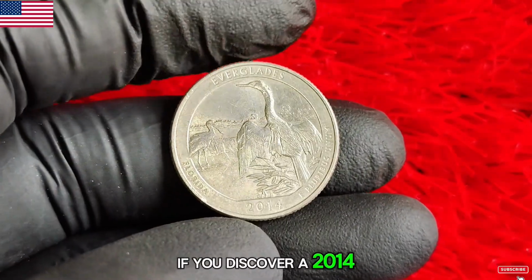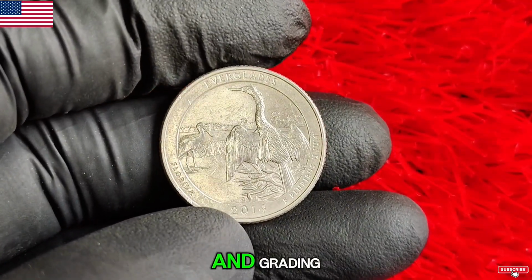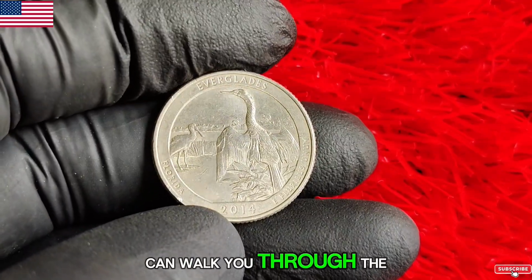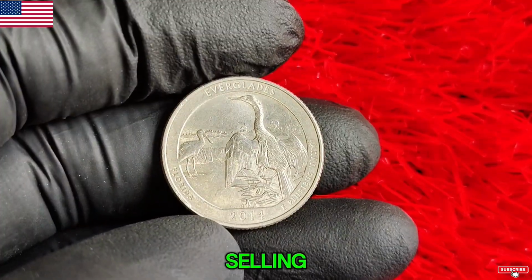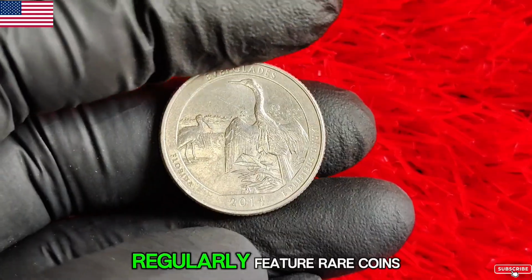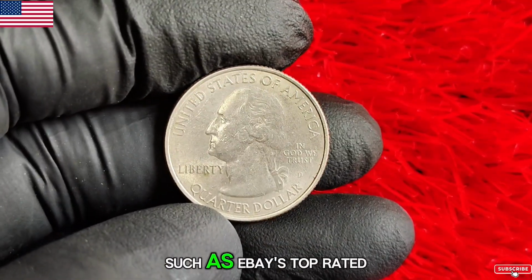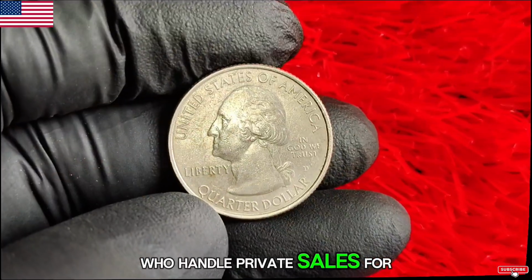If you discover a 2014 Everglades National Park quarter that appears to be flawless, your first step is authentication and grading. PCGS and NGC both offer online submission processes and local authorized dealers who can walk you through the steps. Once your coin is graded and encapsulated, you have several options for selling. High-profile auction houses like Heritage Auctions and Stack's Bowers regularly feature rare coins, attracting a global audience of collectors ready to bid. You can also list your coin with reputable online marketplaces such as eBay's top-rated coin dealers, or connect with specialized numismatic brokers who handle private sales for elite clients.